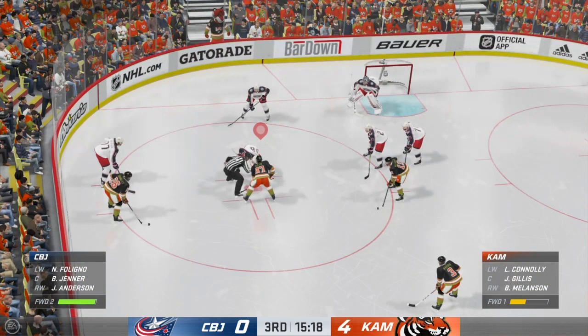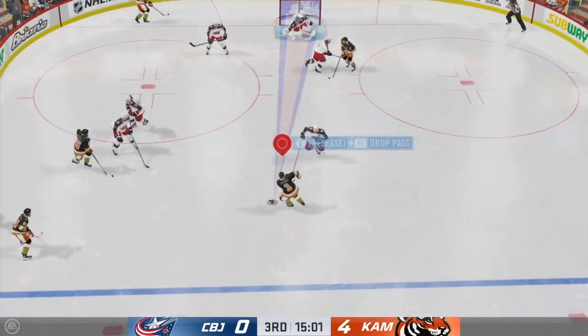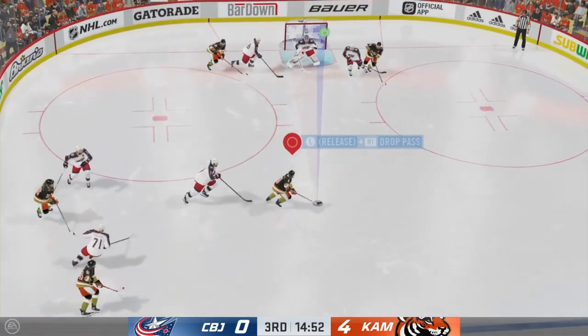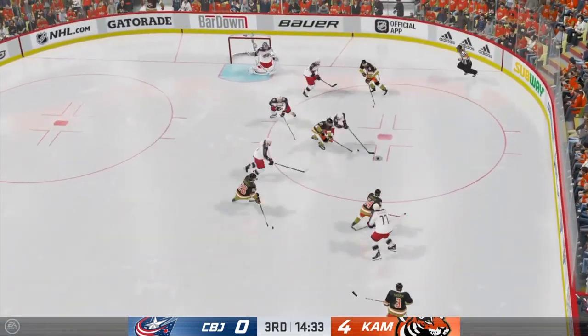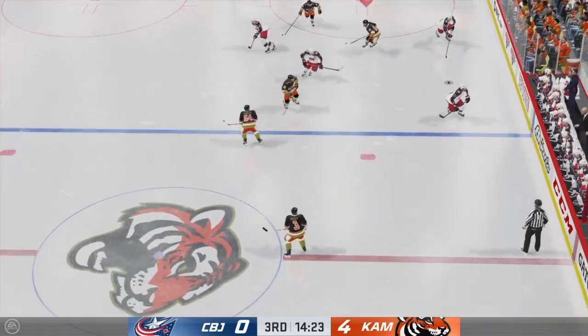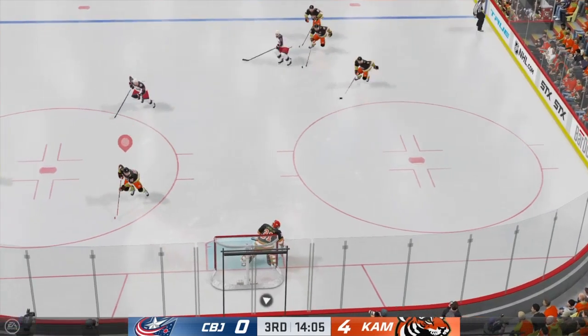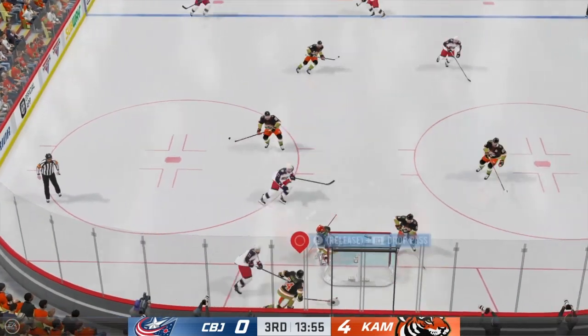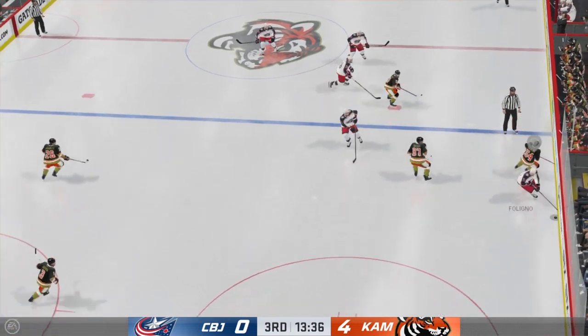Gillies is quick on the draw. I'm going to try and get Ben in a one-timer position with some momentum driving to the net, or he just wants to be a Columbus pain in front of the net. Puck dumped in. Kamloops gets the puck near the boards. It just always works, it seems.